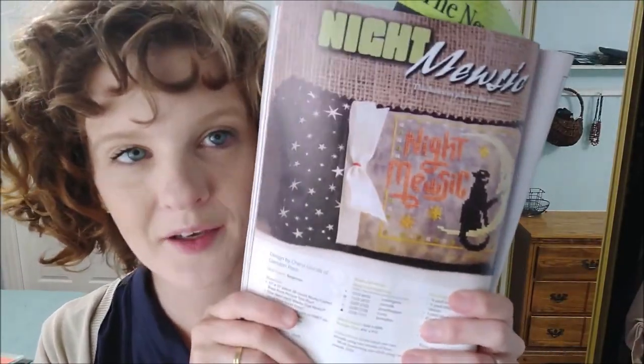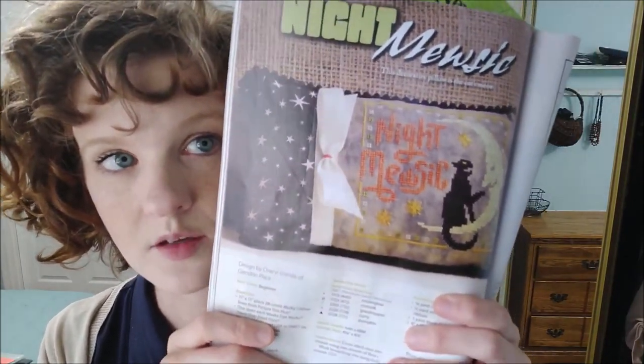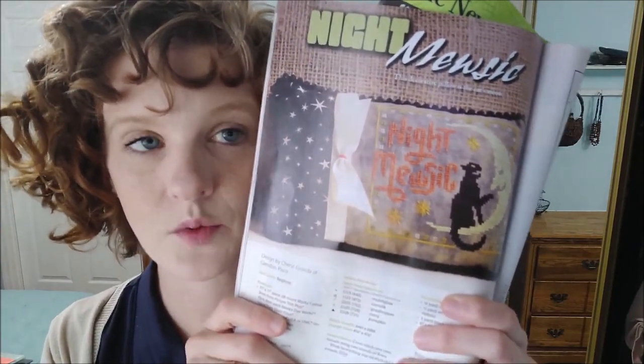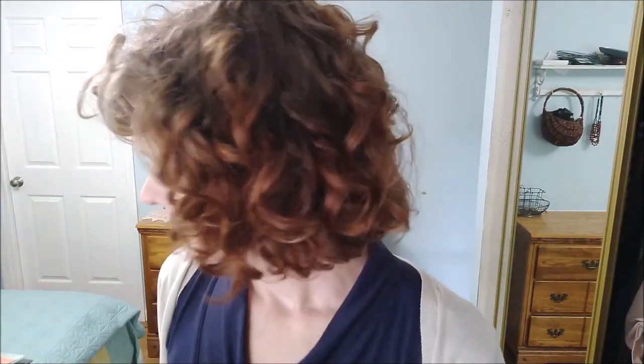That's murky. I'm getting to where I can recognize picture this plus colors. Isn't that adorable? That's adorable. I think that's worth the price of the magazine. So thanks for the info and for the pattern.